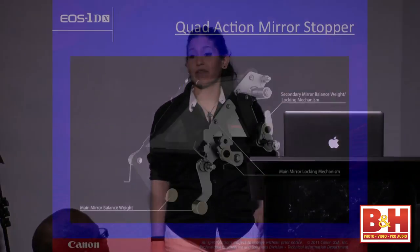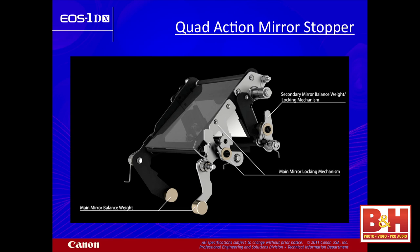So here's the new mirror design. To not put too fine a point on it, what they've done is they've weighted the mirror down so that there's less bounce, which allows you more accuracy when you're doing autofocus tracking. Again, not an engineer, so this stuff kind of bores me.